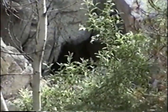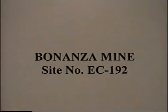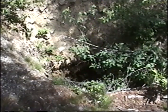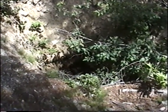By the way, this could be the ace in the hole. We're going to find out. It's shown as a little ways down the road, but this might be it. This next property is the Bonanza Mine, site number EC-192. It's July 16th, 1999. We're at what possibly is the Ace in the Hole or the Bonanza property.